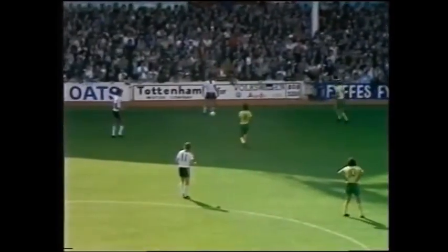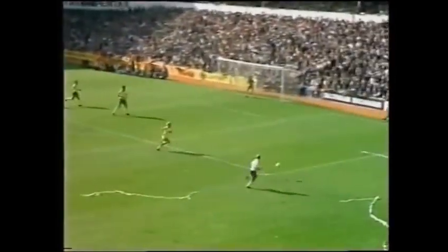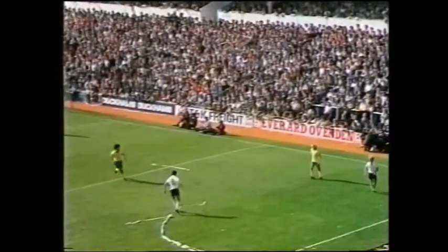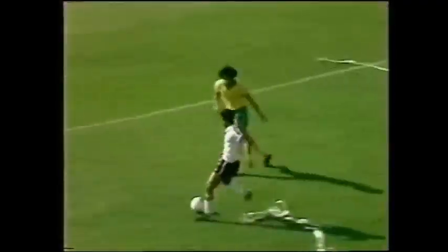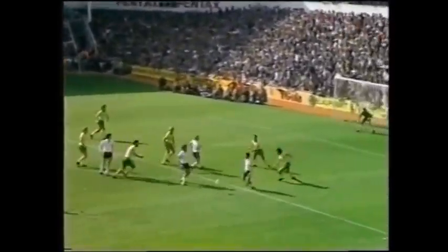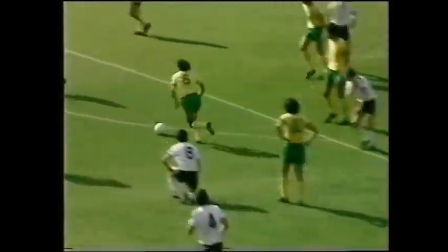Gorman to Duncan. Gorman again. Called for an accurate ball to McAllister and got it. Ardilles making himself available there, covering a lot of ground now. Here's Hoddle. McNabb trying to get a one-two going. It's Villa, no, it's Ardilles. And Wilkins beating him. I think Ardilles tried a little dive there, but the referee wasn't going to be fooled by that. And here's the Chelsea captain.